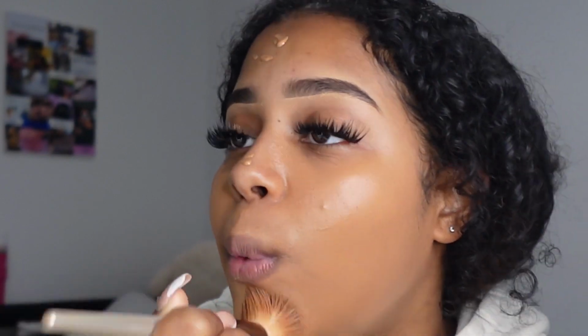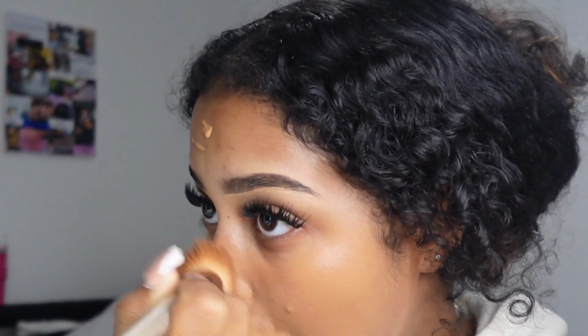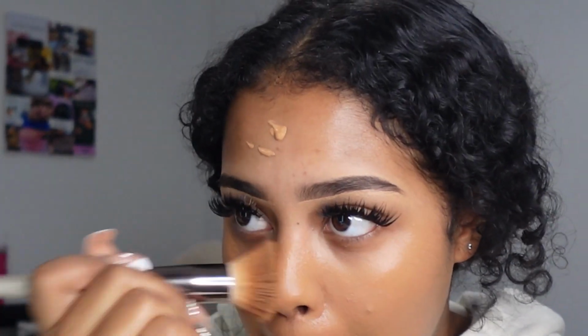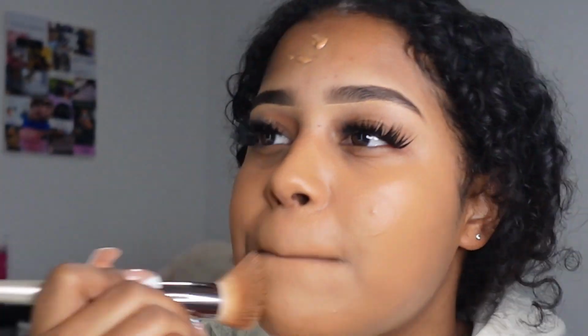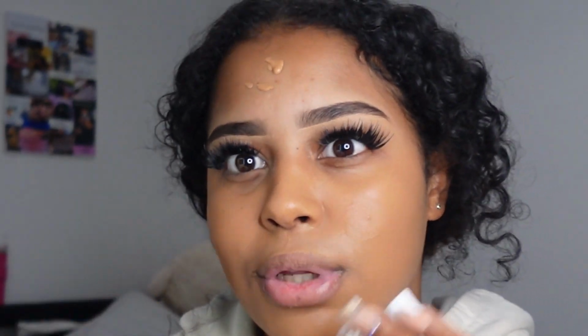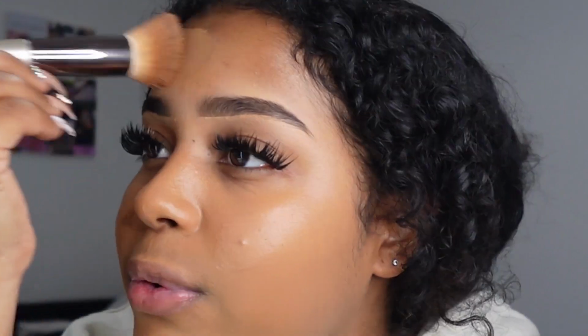Try not to get it under your eyes too much, because once you apply your concealer, you don't want it to be too thick under your eyes, because that's gonna lead to more creasing. And also make sure that you're blending down, so that you're blending it in with your neck, so that your neck and your face don't look like two different colors. Now my forehead.